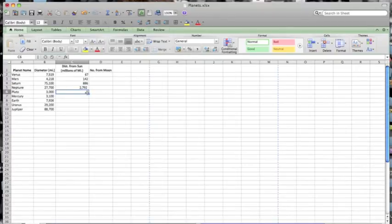And the same is true for Pluto. It's 367,000 million miles from the sun. I'll put the comma in there, take out the extra zeros to make it a whole number. We're up to Mercury. Mercury's the closest, and it's only 36 million miles. And Earth is 93 million miles. You probably already knew that.